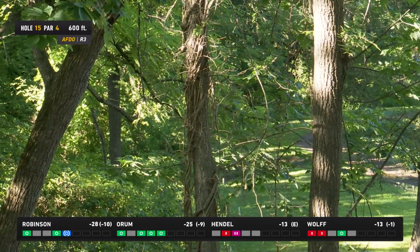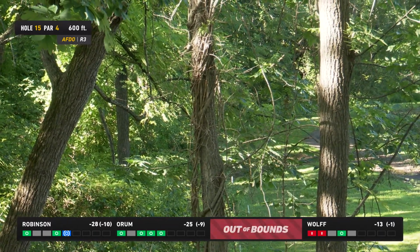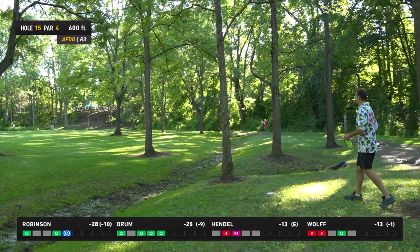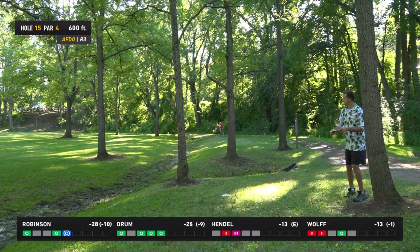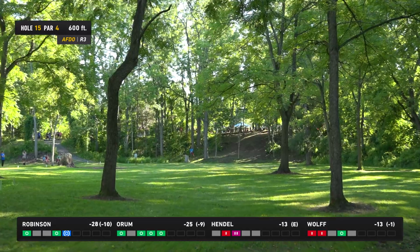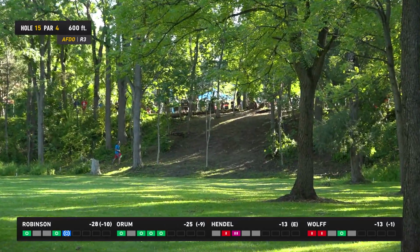Oh, what a mean reaction. That's going to roll all the way OB. Come on. Man, yeah, he really had to lay that down and give it a chance. He was a solid 420 feet away from the basket or so, and just an unfortunate kick.